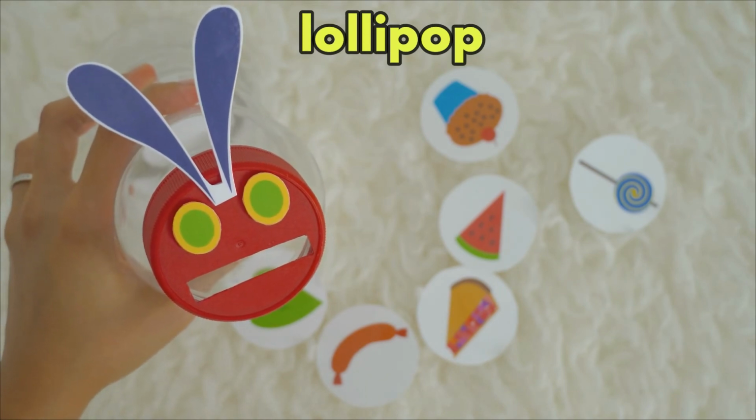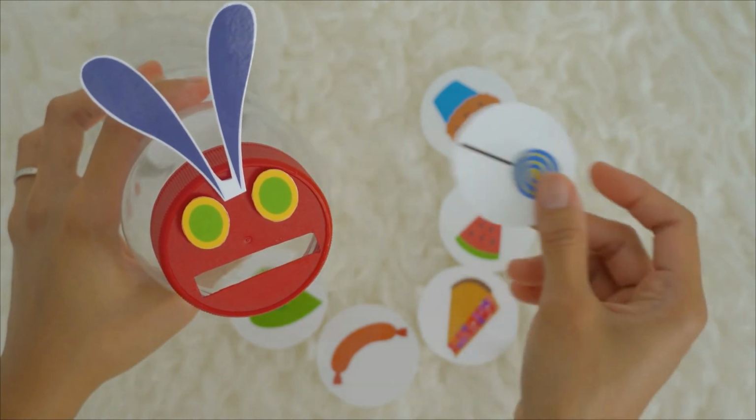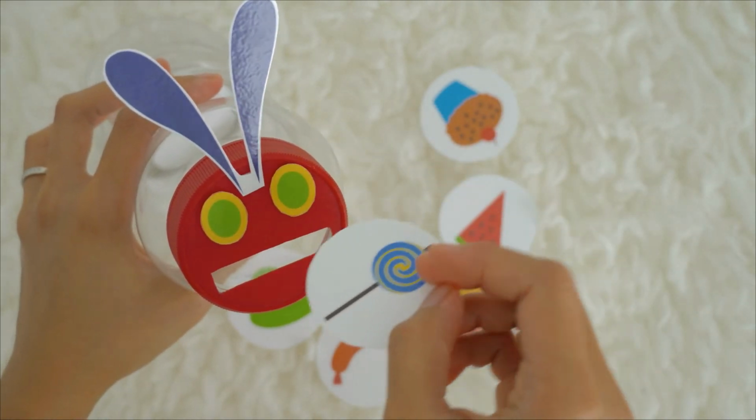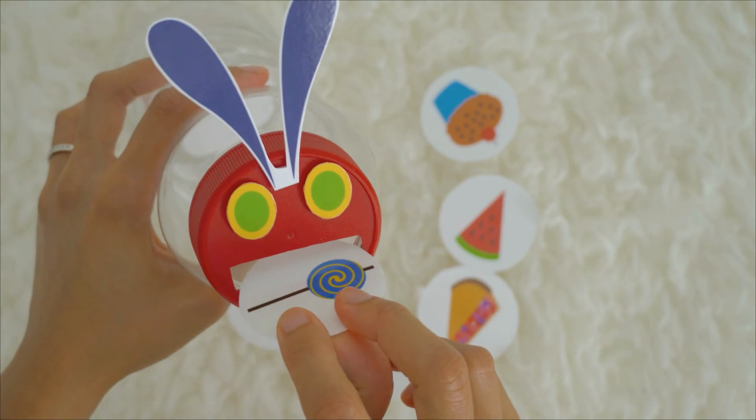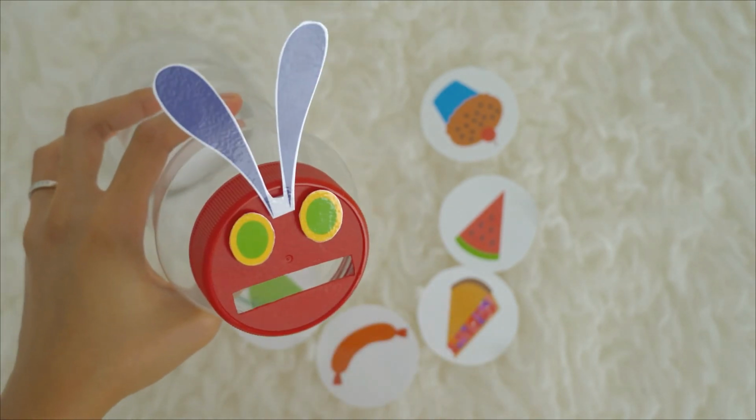After the salami, the caterpillar ate through one lollipop. Where's the lollipop? Very good again. This is the lollipop. Ready, caterpillar? Yum, yum, yum.